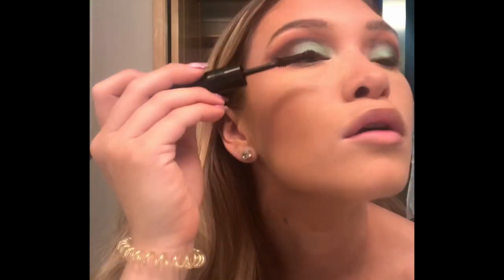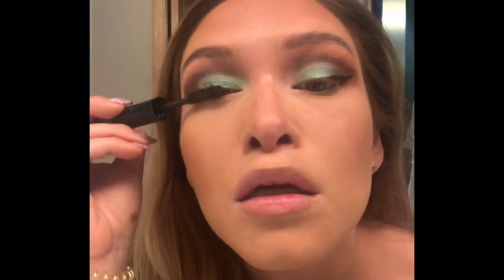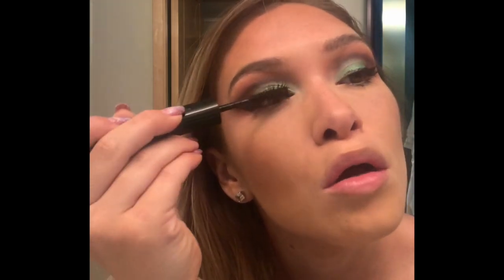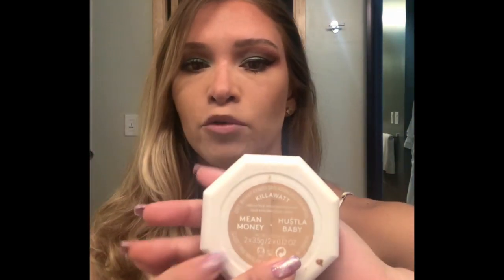Alrighty, and to do my lashes, I'm going to use the L'Oreal Voluminous Superstar X Fiber Mascara. I'm going to start with the black primer. And then on to number 2, the mascara. And I'm gonna highlight using the Fenty Beauty Killawatt Freestyle highlighter. I'm going to use Mean Money. I'm just gonna go up my cheekbone like so, on each side. My nose, my upper lip, and a little bit up here, why not?